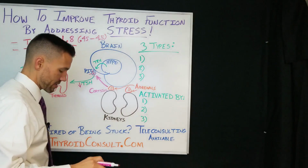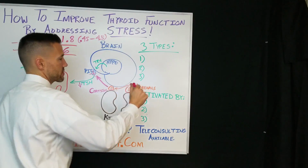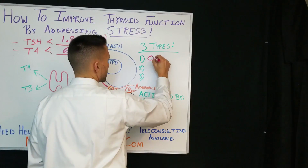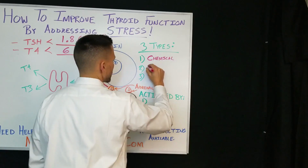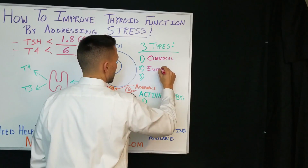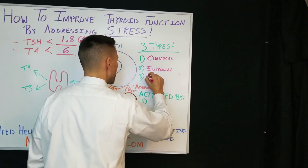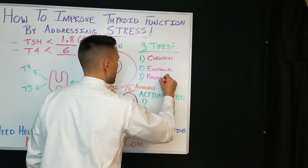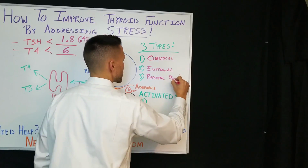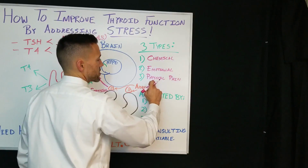So let me explain something. Stress is the major culprit here, right? There are 3 types of stress, okay? There's chemical, there's emotional, and there's physical pain. Physical pain, okay? So let me repeat those. Chemical stress, emotional stress, and physical pain.